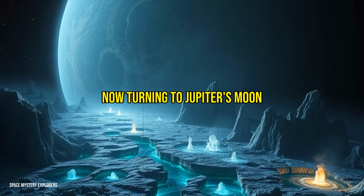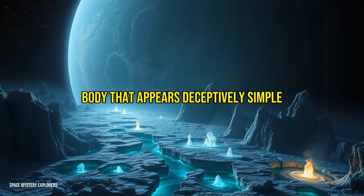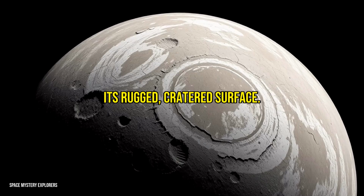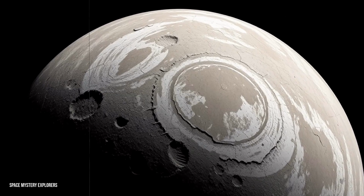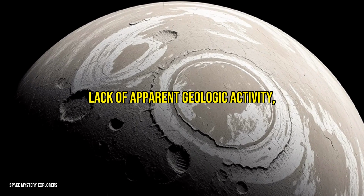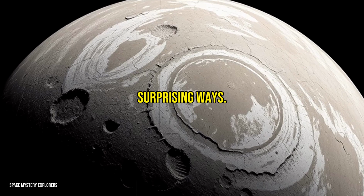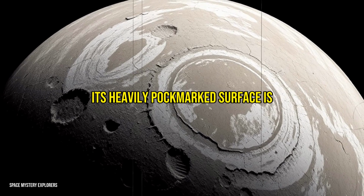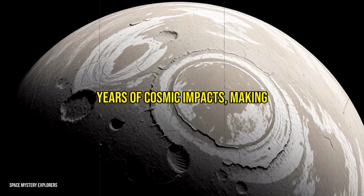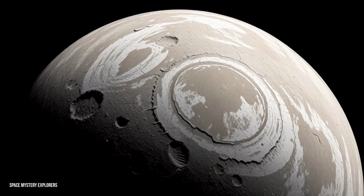Now turning to Jupiter's moon Callisto, we encounter a celestial body that appears deceptively simple at first glance, but holds a wealth of mysteries beneath its rugged, cratered surface. Often referred to as a dead world because of its lack of apparent geologic activity, Callisto challenges this label in surprising ways. Its heavily pockmarked surface is a testament to billions of years of cosmic impacts, making it one of the oldest and most heavily cratered objects in our solar system.